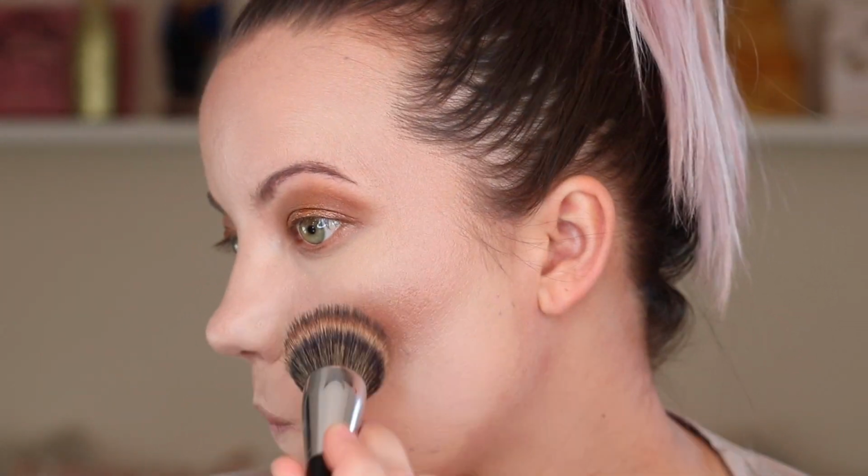The sheen on these is absolutely gorgeous, and this just gives me Bronze Goddess fresh off the boat. I think this looks absolutely gorgeous. This is like the perfect shade for me.